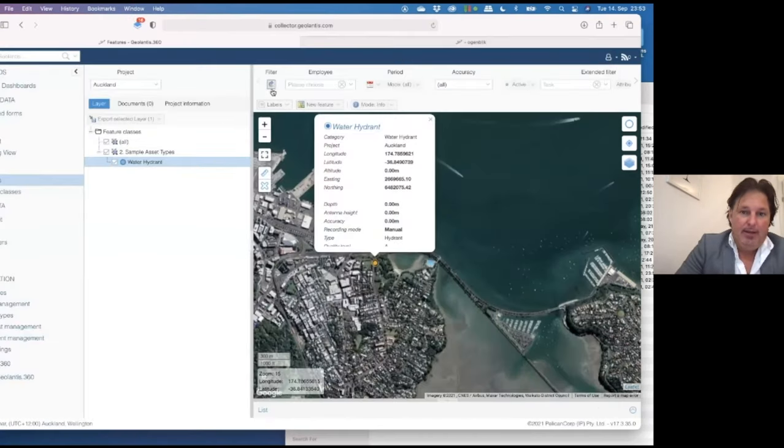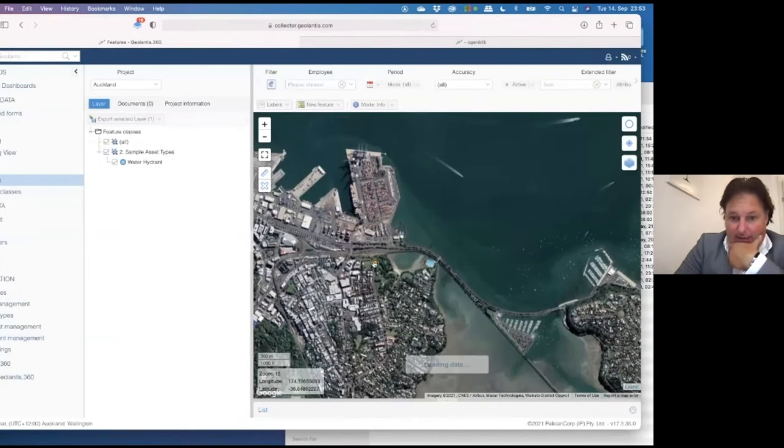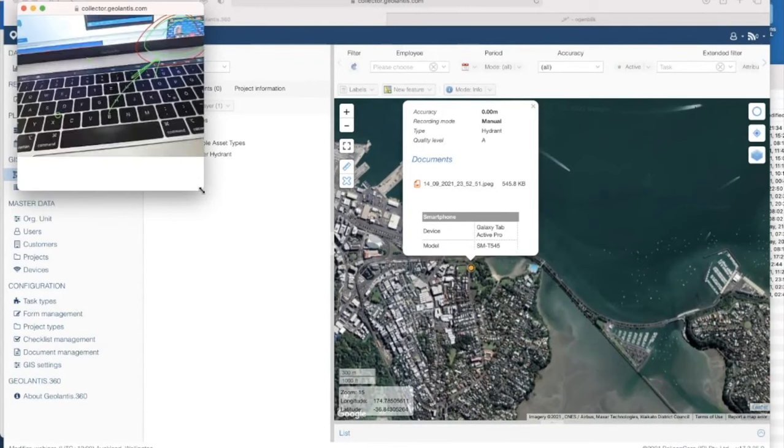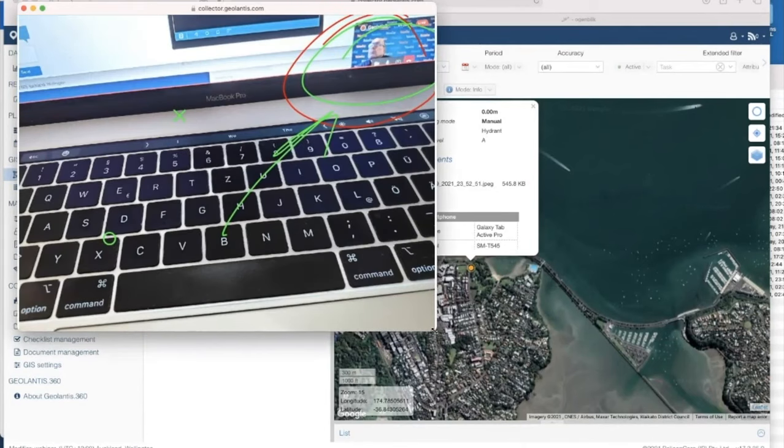If I reload here and click on the object, I probably will see Andrew here. I think I can show you different functionalities of the software, but I think that should be the scope of this presentation. I'm happy to answer more questions if you want.